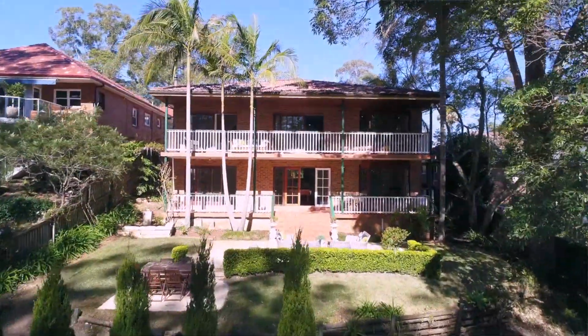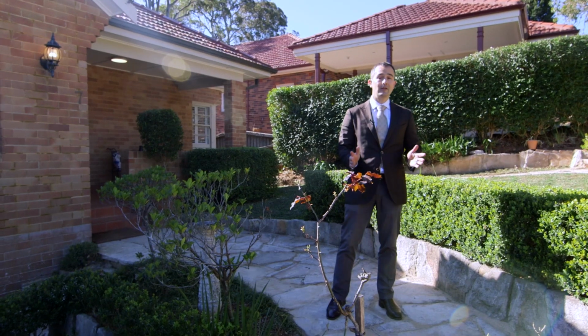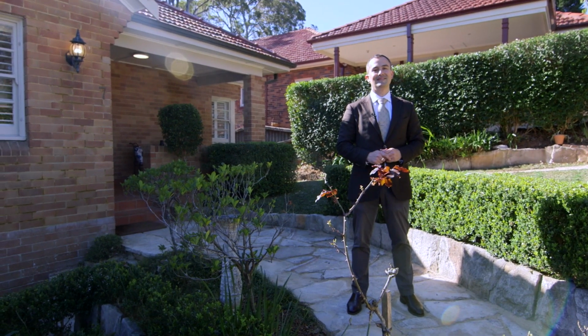This classic double brick home is set on 1,459 square metres of near flat North Three land. The home is perfect for entertaining the family.